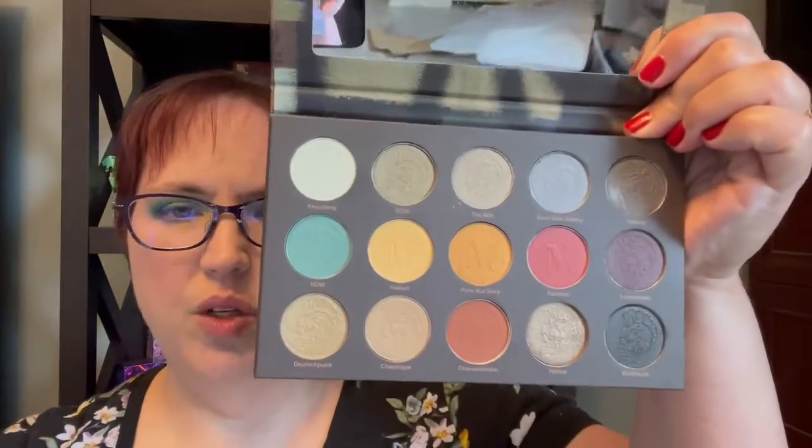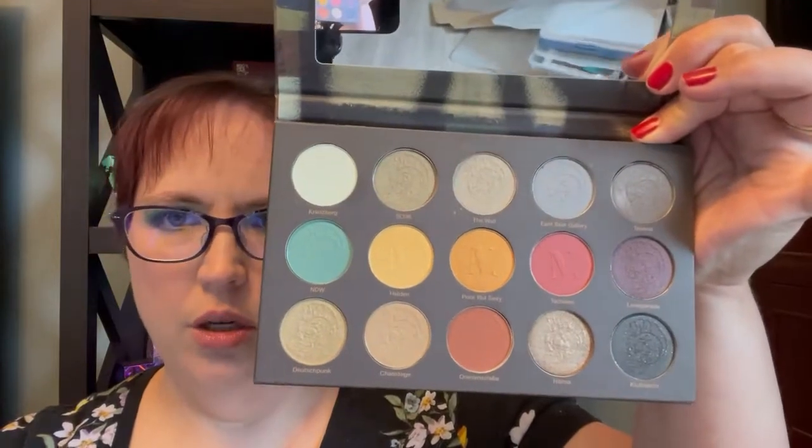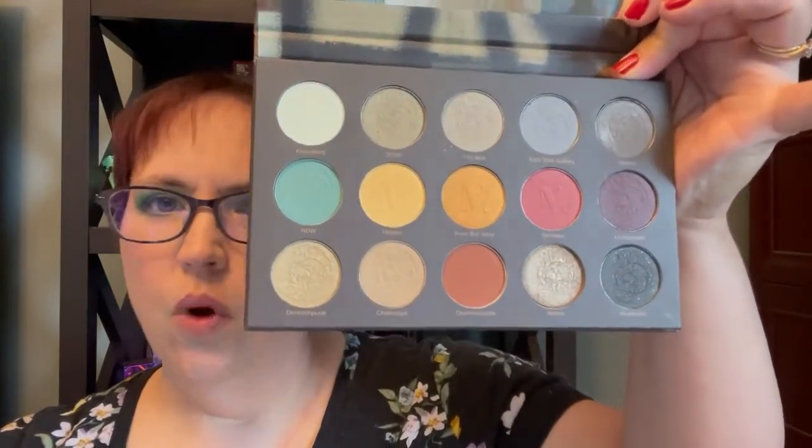Number 9. This was in the set of 4 I originally got, and the reason it's number 9 is because the Berlin Underground palette, I still haven't used it. It's grungy, it's really pretty. I don't know why I haven't used it. The colors generally don't call for me. And these are more shimmers than mattes, I believe. Yeah, more shimmery. Very pretty.